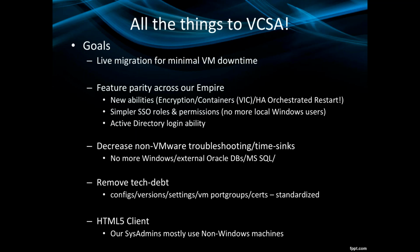And the favorite part of this, obviously, was the HTML5 client that VMware has been pushing for the past few years, and now as of 6.7 U1 is, I think, 100% parity. So once my X team is able to update that, they'll be in much better shape than they were.